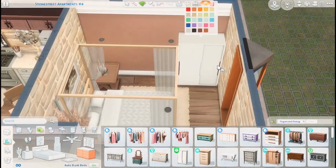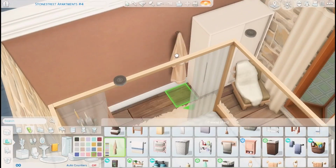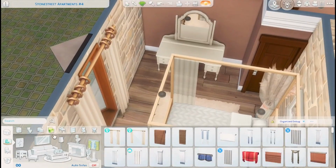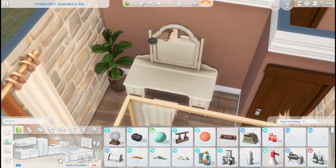And I really wanted to just stress the cozy vibes in this room. Lots of neutrals, just that little bit of a touch of green with that Snowy Escape chair with the throw blanket. And I also got a vanity in here from Vintage Glamour because I never use the vanities, and I thought it fit very nicely in this corner here.